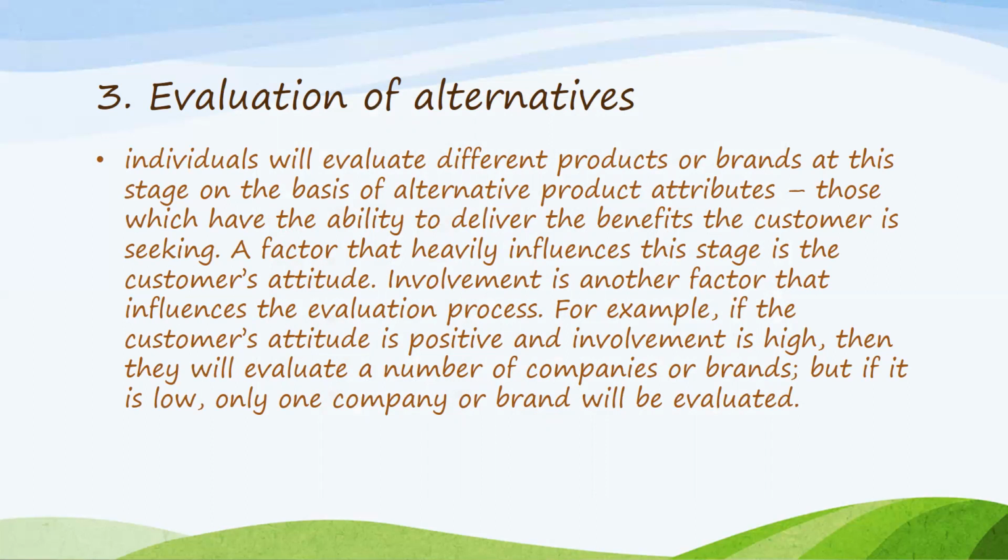So therefore, an individual will evaluate alternatives based on certain attributes. Like he might look for the features, brand beliefs, and also the attitude in judging and preferences towards a particular brand.